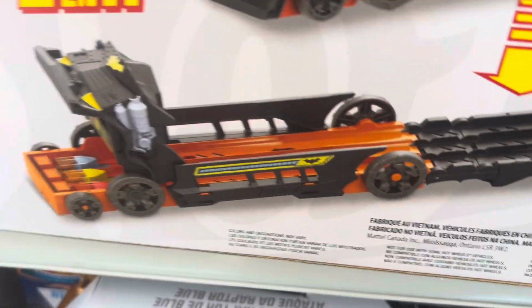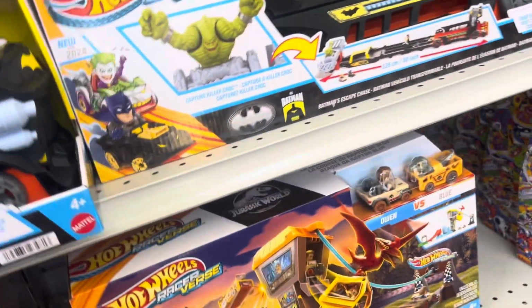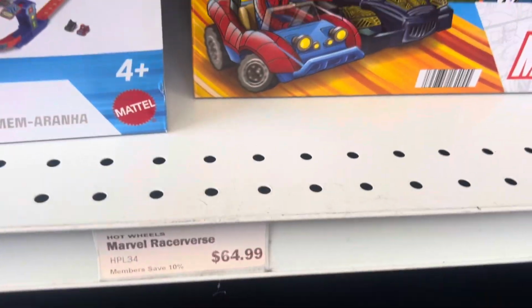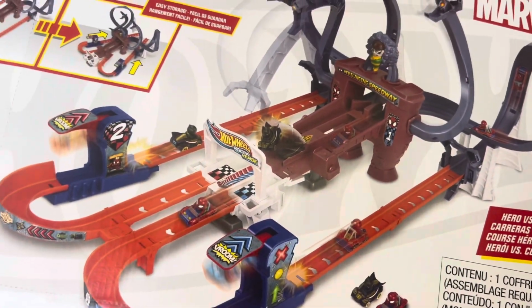And look, on the side. And this is the whole set when you take it out. It's a 2-in-1. It comes like a car here and a stretch out here. This is pretty cool here. We got the Marvel character one here. It's $64.99. Of course, you got Spider-Man, and you got Black Panther, of course.